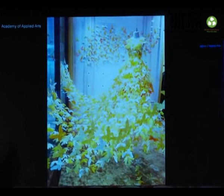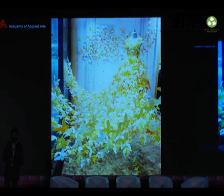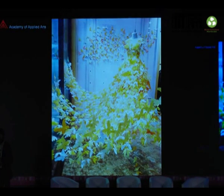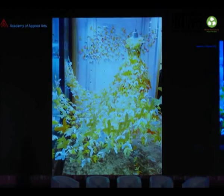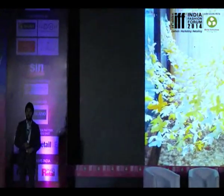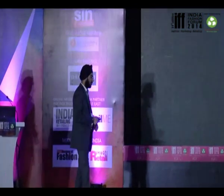When we look at a display window, by the time we enter the store, more than likely we have already forgotten what we saw in the display window. So sometimes we spend a lot of effort thinking, let's do the window nicely, it will increase sales. No. Will it increase walk-ins? Maybe. But sales? No. And visual merchandising is not about just increasing walk-ins. It's about increasing the client experience.